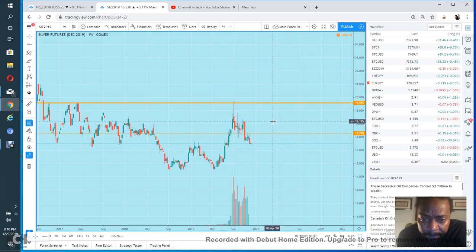And if we do push back to the upside, are we getting over 17.445 to be exact? Are we going to hold above that? So there we go. Like I said, I want to keep it simple, and the question remains: are we going to reach the $15 spot with silver? We're currently at the high $16 mark.